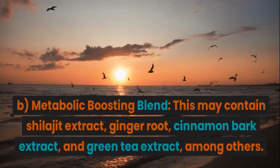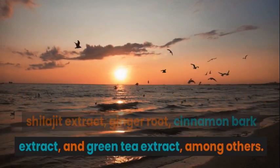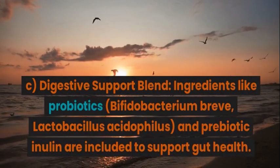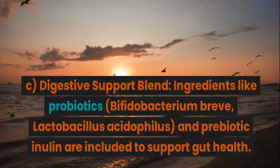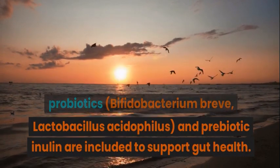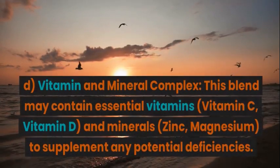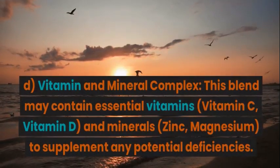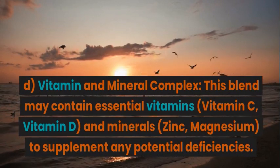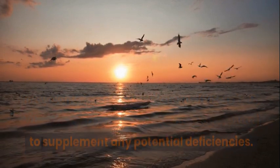This may contain shilajit extract, ginger root, cinnamon bark extract, and green tea extract, among others. c. Digestive support blend. Ingredients like probiotics, Bifidobacterium breve, Lactobacillus acidophilus, and prebiotic inulin are included to support gut health. d. Vitamin and mineral complex. This blend may contain essential vitamins, vitamin C, vitamin D, and minerals, zinc, magnesium, to supplement any potential deficiencies.